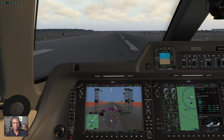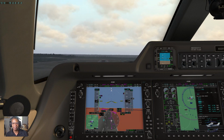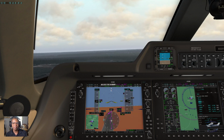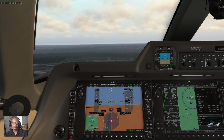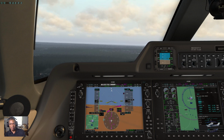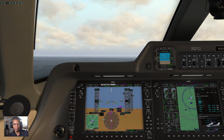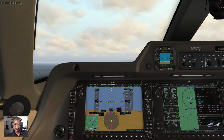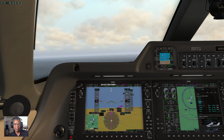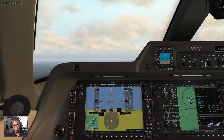Rotate. Positive rate. Gear up. Flaps up. At least get out of those landing flaps. And we'll go down here and turn around and re-land. High speed. High speed. That's because I got flaps in.